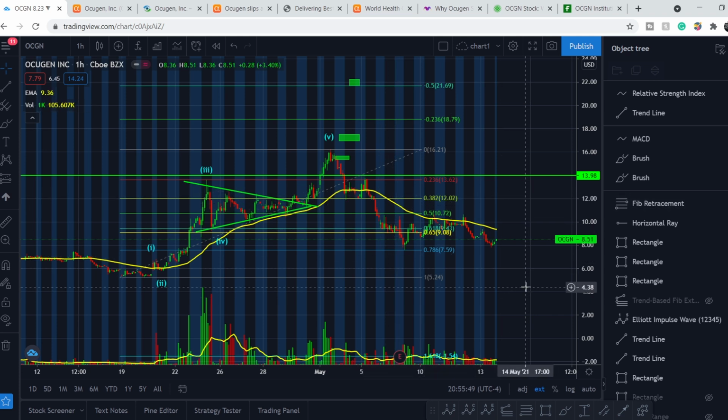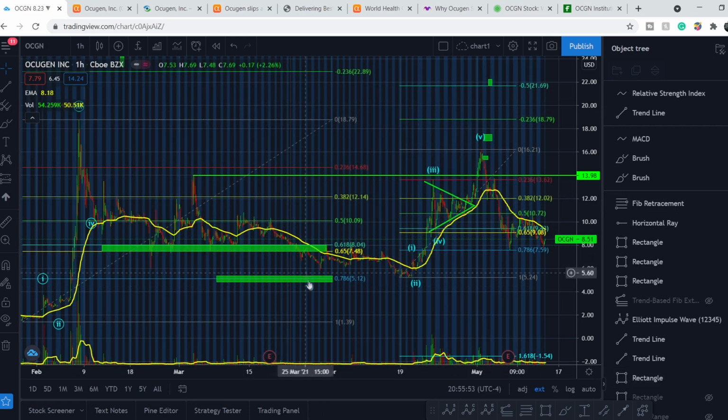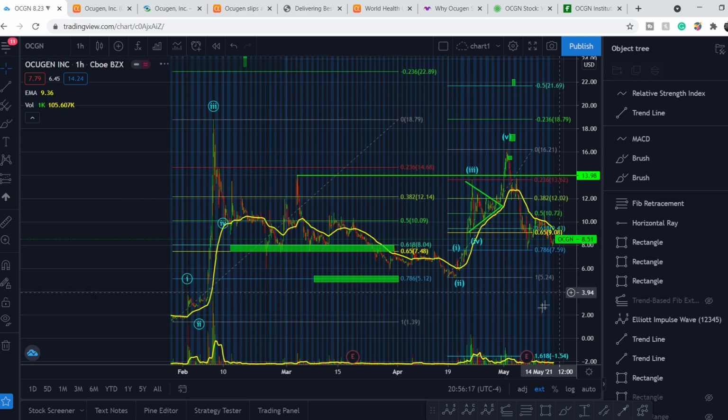So what to expect next? For those of you who entered your position right here at these two accumulation points, you don't need to worry about this company. Of course, if you're a long-term investor, from your average price you're still up about 35%, and it is very good.